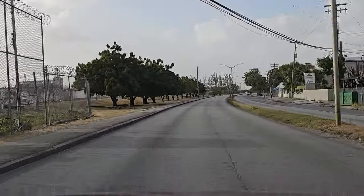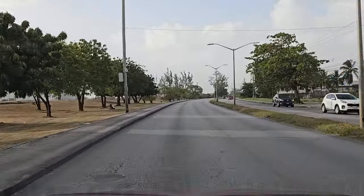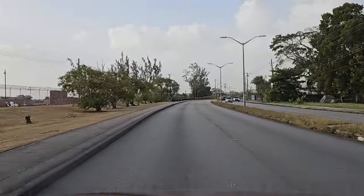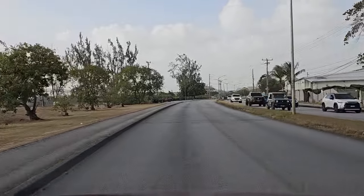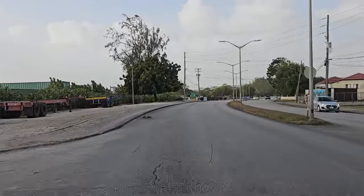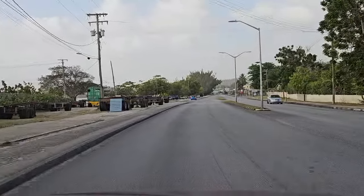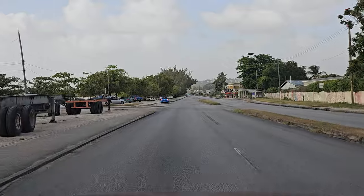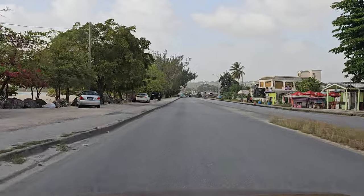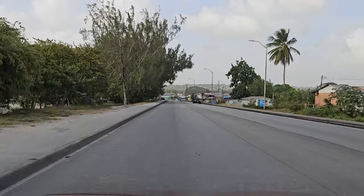And this Mighty Griner Highway was originally named the Spring Garden Highway. Calypso lovers should remember the famous Calypso by Ras Ali. Spring Garden on fire. This beach on the left is Brandon's, and at Crop Over time, this is a very special area in terms of the bands parading and so on.